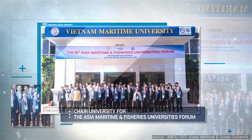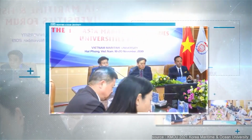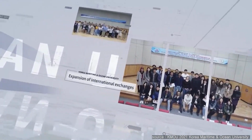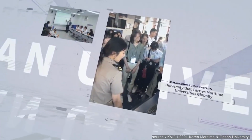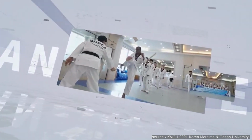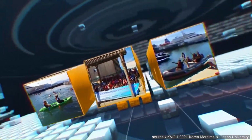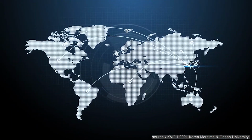Korea Maritime and Ocean University is the chair university and secretariat for the Asia Maritime and Fisheries Universities Forum and is performing its role as a maritime leader. The result of multilaterally penetrating overseas and expanding international exchanges has been the conclusion of exchange agreements with 122 well-known universities in 37 countries. Through the Global Training Project in the Maritime and Port Field, Campus Asia and other projects, the university is involved in exchanges with other maritime countries and is reaching a broader maritime spectrum. The Korea Maritime and Ocean University will revamp itself as a global maritime hub.